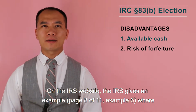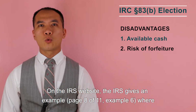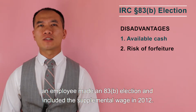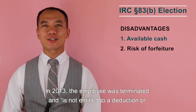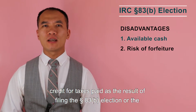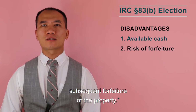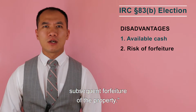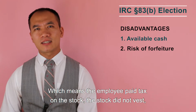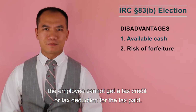On the IRS website, the IRS gives an example, page 8 of 11, example 6, where an employee made an 83(b) election and included the supplemental wage in 2012. In 2013, the employee was terminated and is not entitled to a deduction or credit for taxes paid as the result of filing the Section 83(b) election or the substantial forfeiture of the property, which means the employee paid tax on the stock that did not vest; the employee cannot get a tax credit or tax deduction for the tax paid.